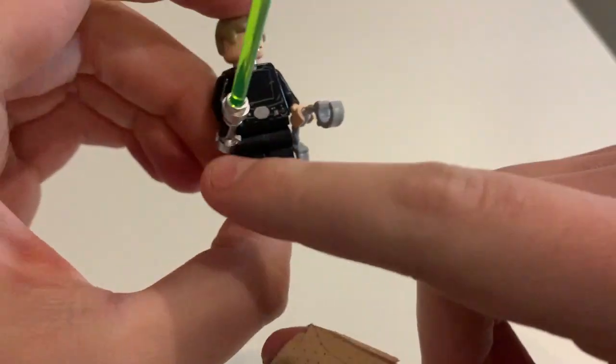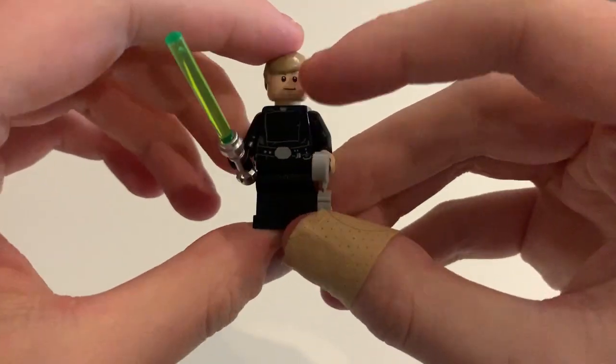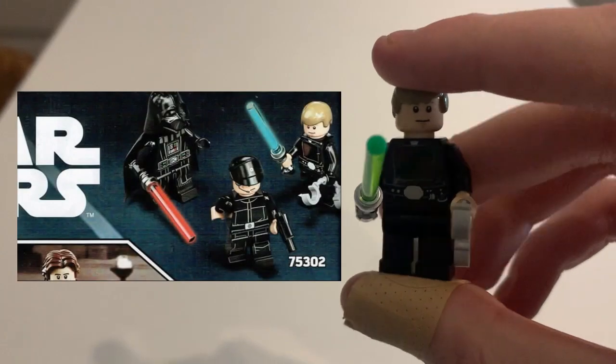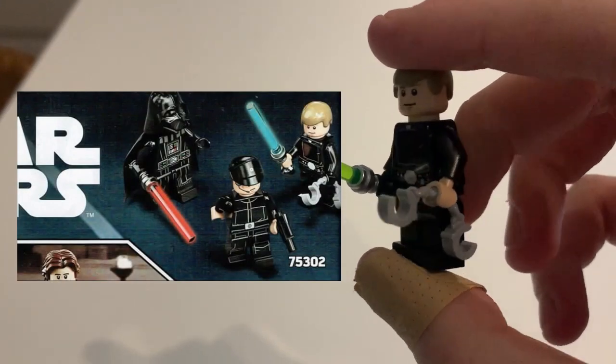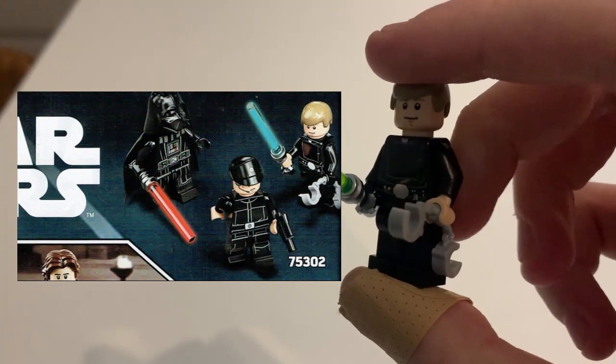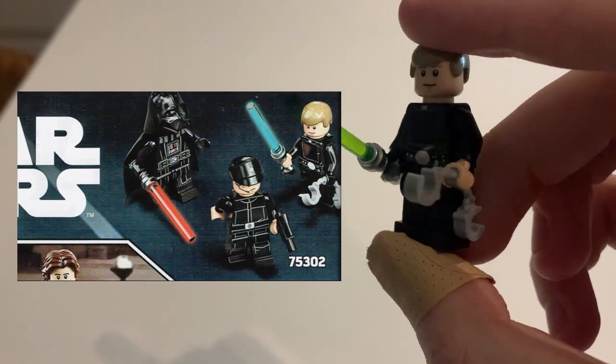The addition of his white hand and then his black glove is really cool, paying homage to The Empire Strikes Back and Return of the Jedi. Love the addition of the green lightsaber as well. In the original images that were released of the set, guys, before this line fell in January, they actually showed Luke with a blue lightsaber. So I'm glad they've corrected that, because that would have been pretty bad if he came with his blue lightsaber rather than his green one.